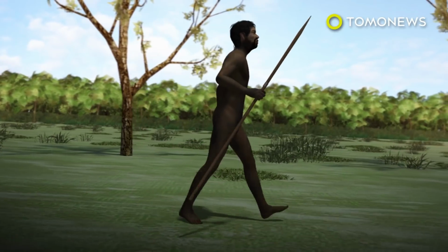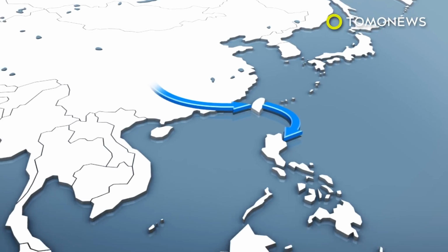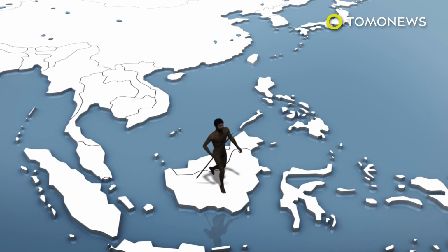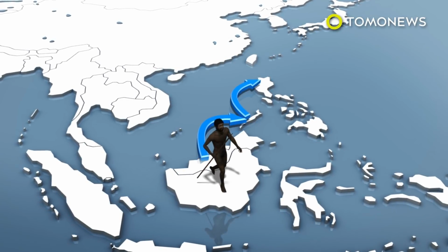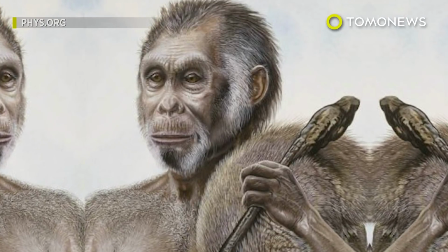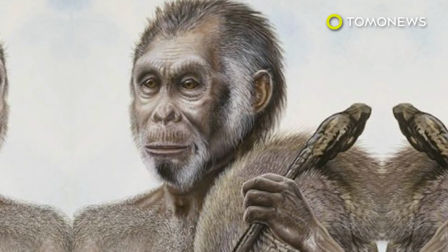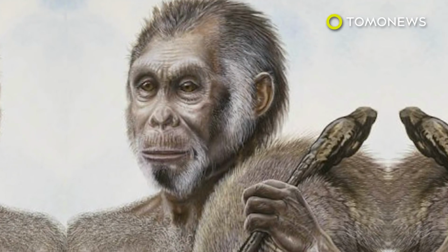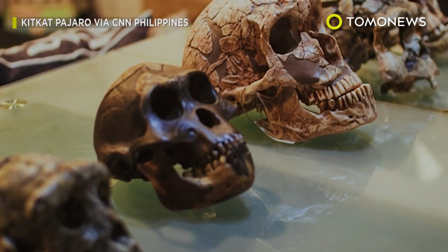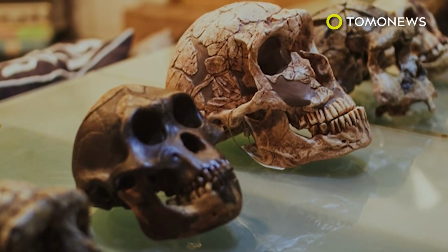The ancients who hunted the rhino were likely an archaic human species called Homo erectus that may have arrived from China via Taiwan or Borneo via Palawan. Without solid evidence, however, researchers say the hobbit-like Homo floresiensis from nearby Flores Island may also be a suspect. They plan to continue excavating to hopefully find their culprit and maybe even unlock more ancient human mysteries.